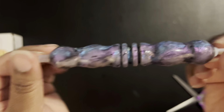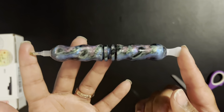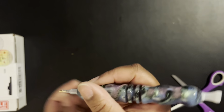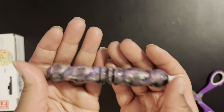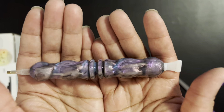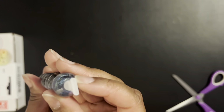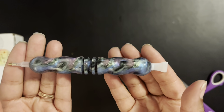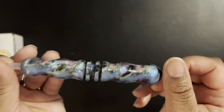It is so cute. They've dropped these blanks a couple of times and I've been trying to get them. I finally got them, and I got it in a pen size that I like and that works for me. I love it. Thank you so much. And then my four placer, of course. That's so pretty. I love it. Can't wait to use this.